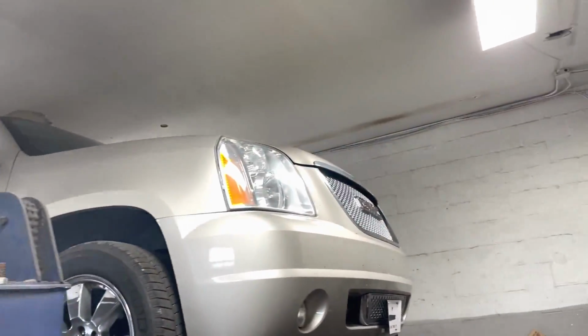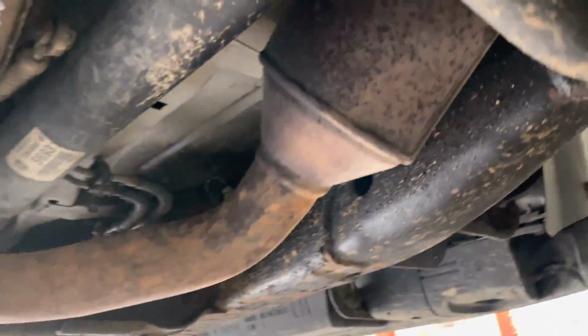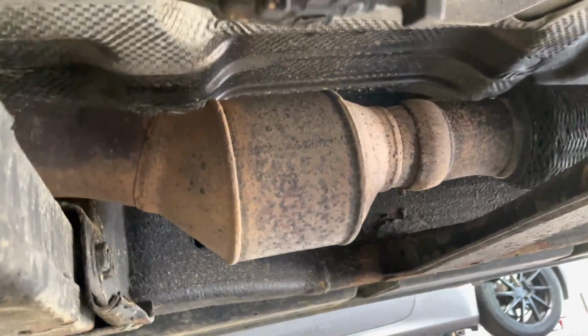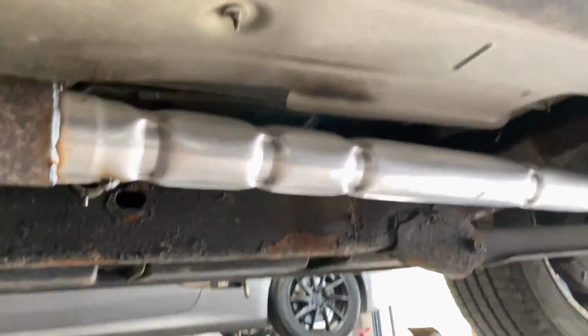2012 GMC Yukon Denali, 6.2 liter V8 beast. Got factory converters there and there, wyed into a single. Got a third or secondary converter, flex pipe, and then what we got on it, the customer brought his own.